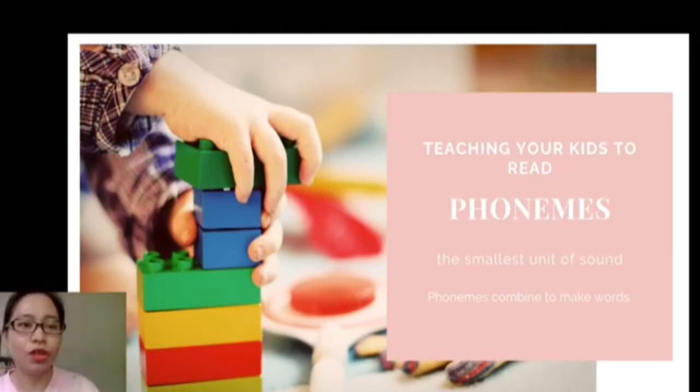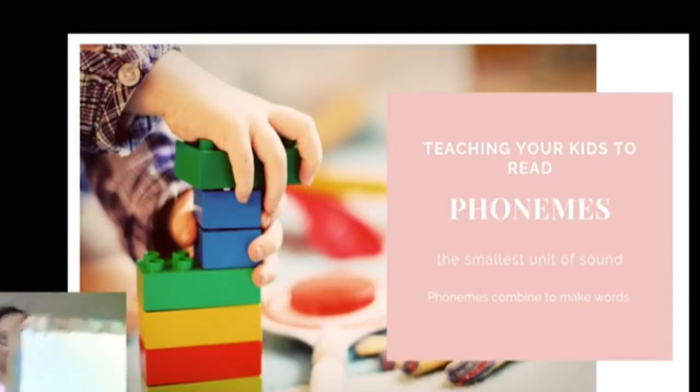Wait, there's a question. Mami, what do you call that thing like a magnet? It's actually Velcro, just Velcro. It's not a magnet that I used. Okay, let's just use this.